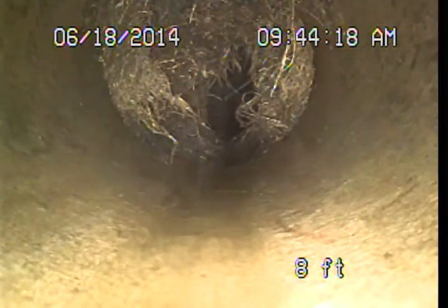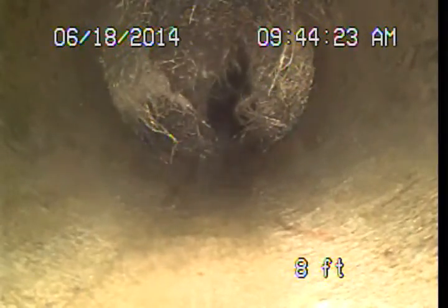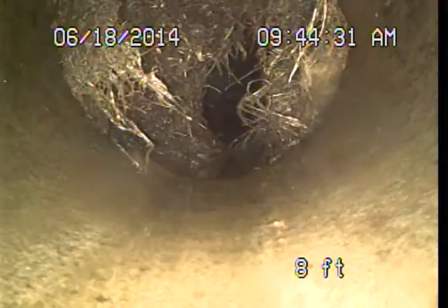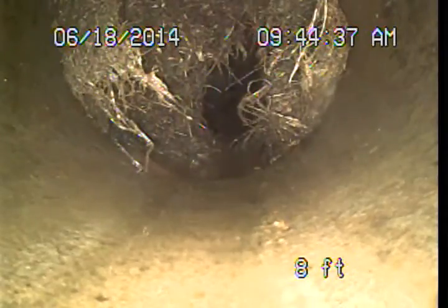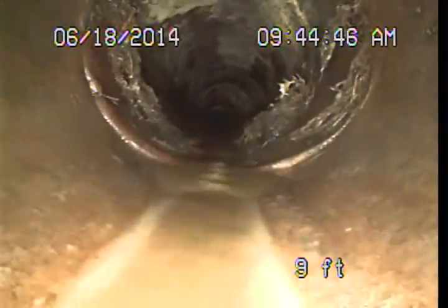Alright, so as soon as we get into the clay pipe, we're starting to see root intrusions. These here do look like they are isolated at a joint area, but kind of hard to see what's happening at that joint. Root intrusions commonly will come in at those joints, but if they're left unmaintained for extended periods, they can create blockages, and they can also damage those joint areas or the pipe in those areas. So, pretty easy to see here that these roots limit our visibility pretty significantly.